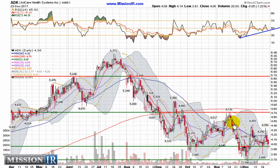Volume is lower on this play. This is a thinly traded stock. With that can come very volatile movements in either direction. And that's why it's important to keep an eye on volume levels as they correspond with the support and resistance points. So there are some things I'm going to keep an eye on with the ADK stock chart.